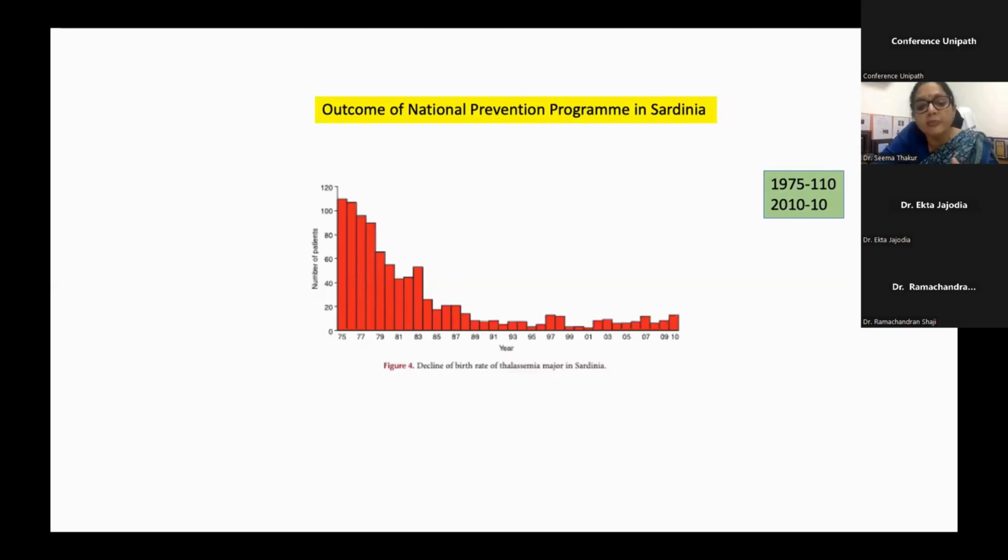And how they got to this level: they educated their school and college going children about carrier prevention by thalassemia testing. And they didn't say that carriers should not marry each other. They just said that you go ahead with the carrier testing, and if both of you are carriers, then prenatal testing should be done.